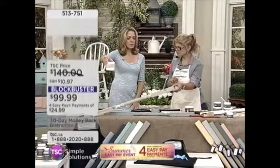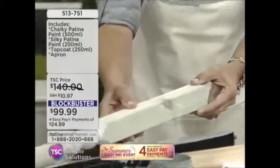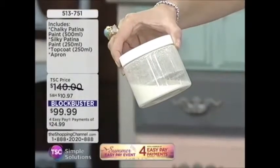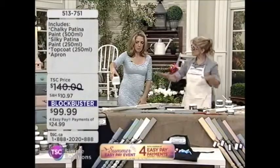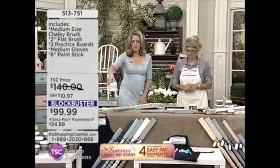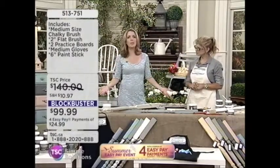Oh, isn't that so pretty? I've seen Debbie Travis, and a lot of the experts out there, do that. It's just so beautiful. That gives it a real cottagey effect, too, if you're doing pieces for the cottage. So that's interesting to note: do a table with the legs in this, and then the table solid white. Oh, that would be gorgeous. Beautiful, absolutely beautiful. And again, we're working with, in this case, just old pieces of wood.